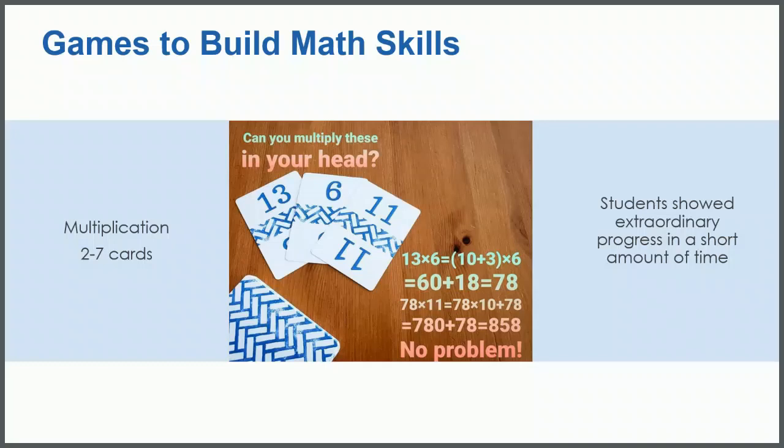Now, for this example, okay, so say you have to multiply 13, 6, and 11 in your head. What do you do strategically? Well, let's save the easy stuff for last. 11 is almost 10. We're just going to save it for last. Let's do 13 times 6 first. If you don't have it memorized, well, 13 is just 10 plus 3. Okay, so 13 times 6 is 10 times 6 plus 3 times 6. So we have 60 plus 18, which is 78.